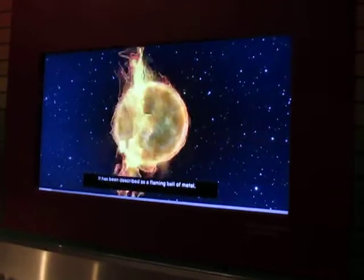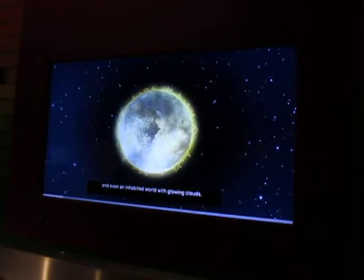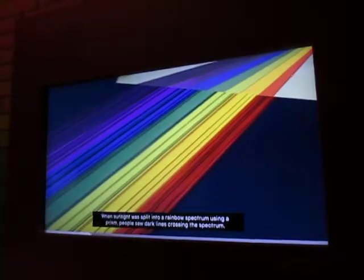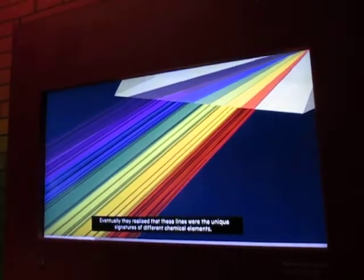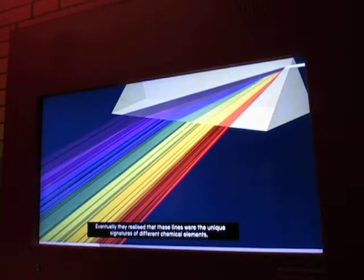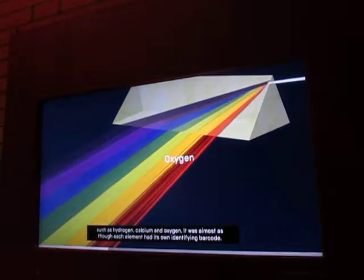described as a flaming ball of metal, a burning lump of coal, and even an inhabited world with glowing clouds. It was only in the 1800s that people found a way to study the makeup of the sun. When sunlight was split into a rainbow spectrum using a prism, people saw dark lines crossing the spectrum. Eventually, they realized that these lines were the unique signatures of different chemical elements, such as hydrogen, calcium, and oxygen.